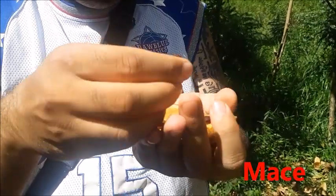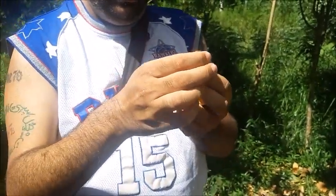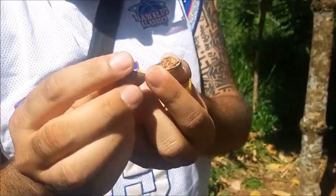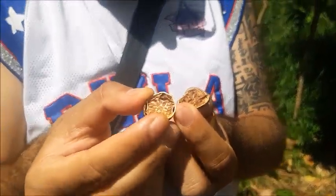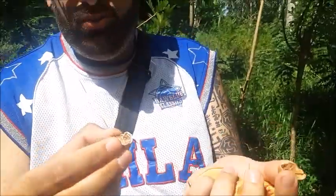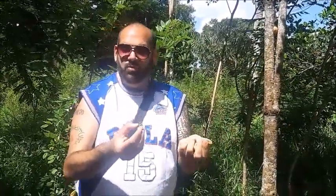And then inside here is the shell of the nutmeg, and inside there is the fruit of the nutmeg. The actual nut. So this is considered a fruit or a drupe, just like almonds are. It's not technically a nut. So those of you who have nut allergies, you can eat this. You can even eat almonds, because almonds are a fruit or a drupe, not a nut.